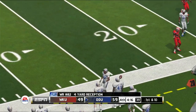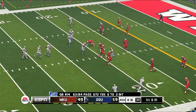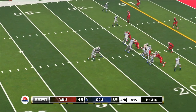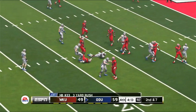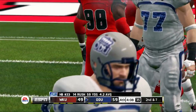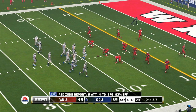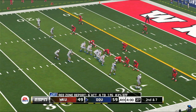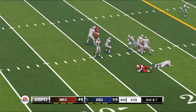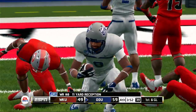On the catch, and he steps out. He makes it out to about the 17-yard line. It's second down, seven to go. Ball on the 17. What a play to set him up with a first and goal.